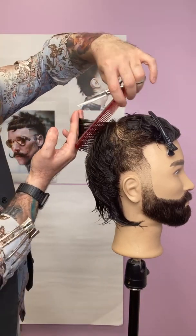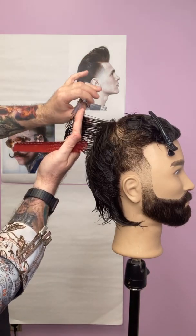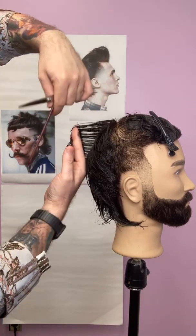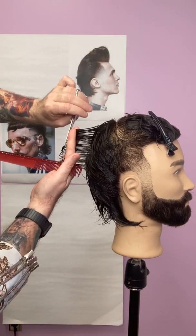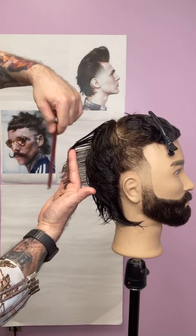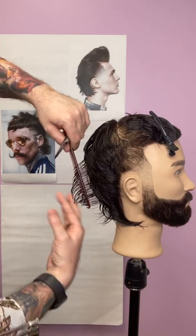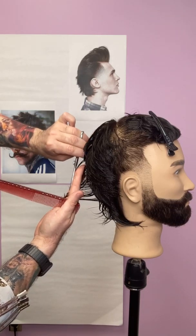So starting at the top, working our way down, I'm going to take off approximately 1 inch. And that is going to be elevated 90 degrees off the head, and your cutting angle is going to be 90 degrees vertical. So my fingers are 90 degrees vertical, and my elevation is 90 degrees horizontal.